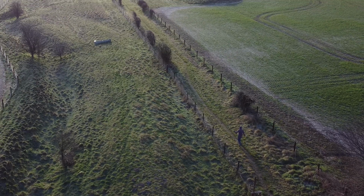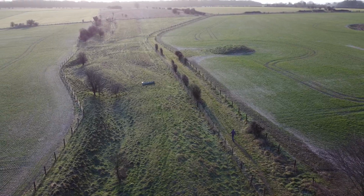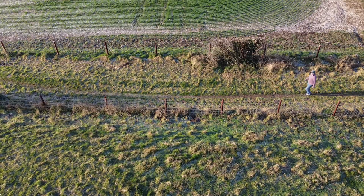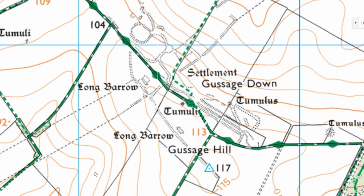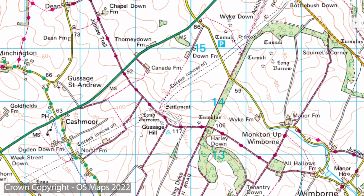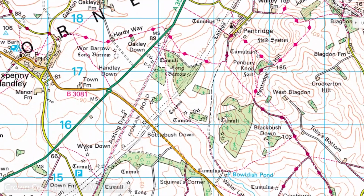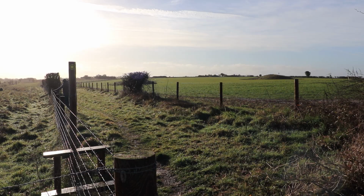All around us here is the ancient settlement of Gussage, and there's earthworks everywhere. It probably highlights really here the importance of all of this area. Gussage, the settlement, sits pretty much in the middle of the Cursus, which is said to be a 5,000-year-old parallel ditches, and it really shows that they have been using this whole landscape for numerous reasons for millennia.